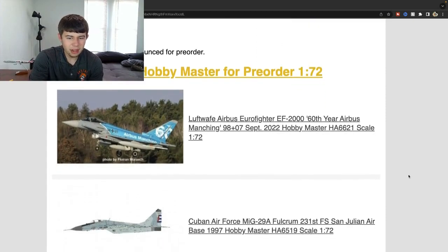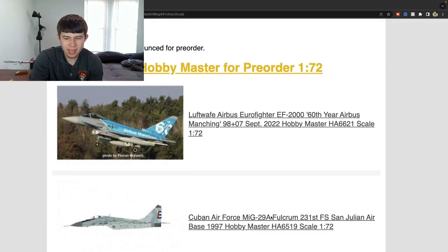Following that, we have a Cuban Air Force MiG-29 Fulcrum 213 SFS San Julian Air Base, 1997. Man, I cannot talk today, but that is another fantastic looking aircraft if you're looking for it. I think that is a good one and a very nice one to change it up a little bit. So nice aircraft right there.